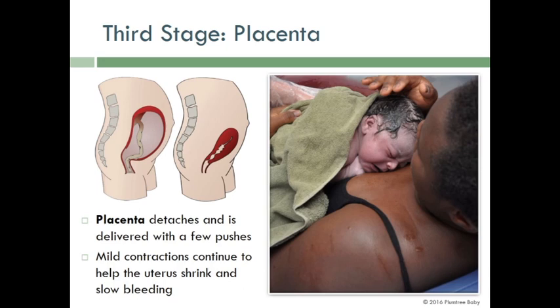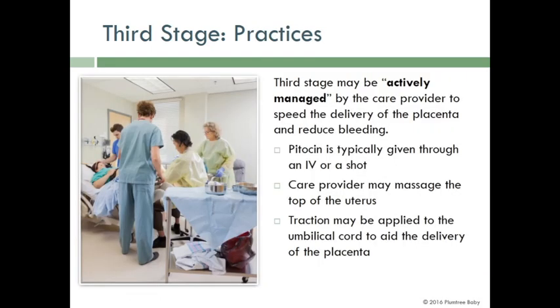After delivery, there's a third stage, which is delivery of the placenta. During this stage, you can be enjoying your first few moments with your baby on your chest while the physician takes over. There's some mild contractions to help the uterus shrink and to slow the bleeding. And usually the third stage is actively managed. The provider might give a fundal massage to promote detachment of the placenta with some gentle traction on the umbilical cord. We give additional Pitocin or just Pitocin if your body hasn't needed it yet at all after the delivery of the placenta to encourage the uterus to maintain its tone and decrease the bleeding.